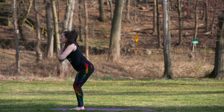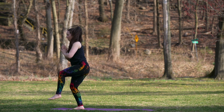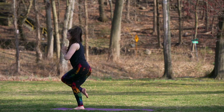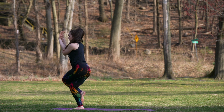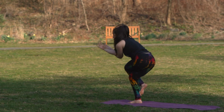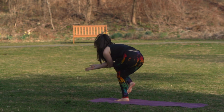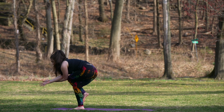Sit your hips back as if you're sitting in that chair again. Hang out right here, or left leg over right. Left arm under right. Option for flying eagle. Really hugging it in. Steady and even breaths.